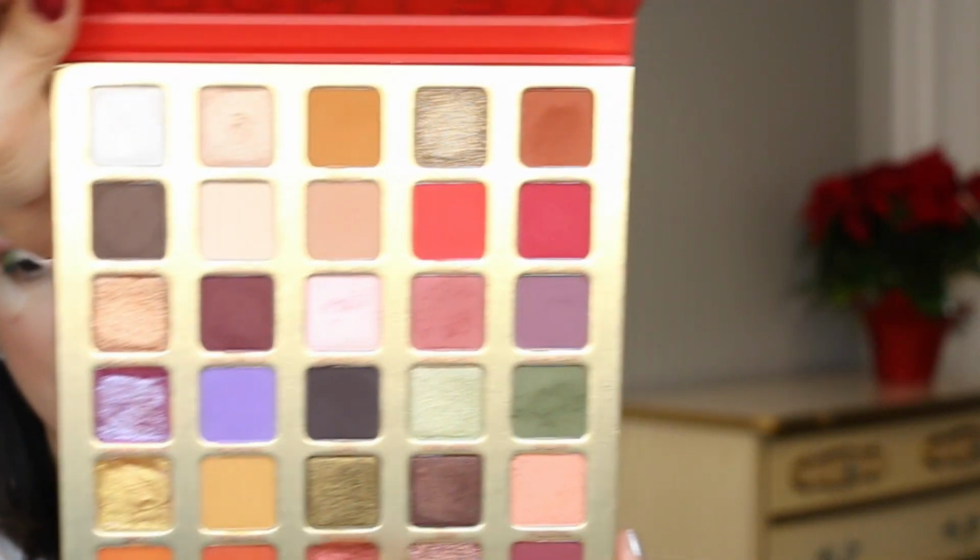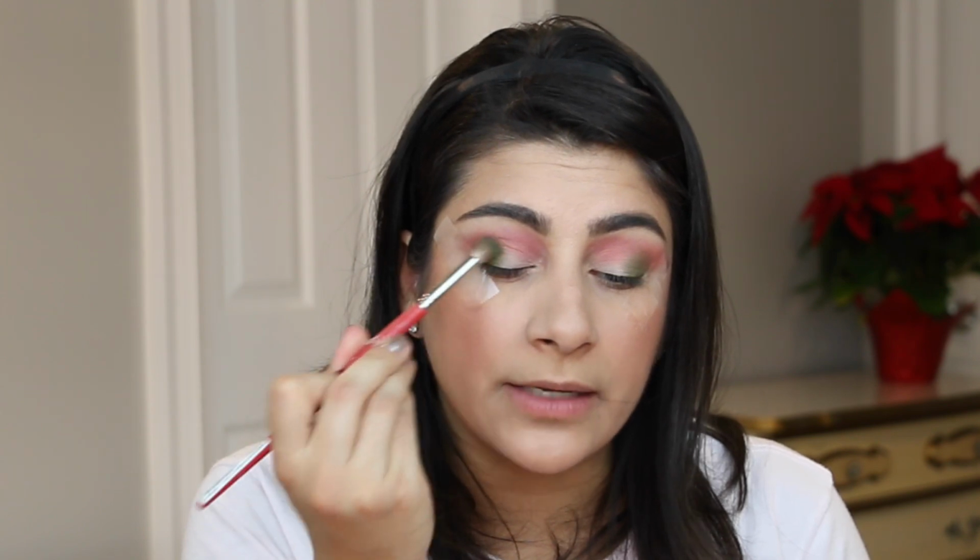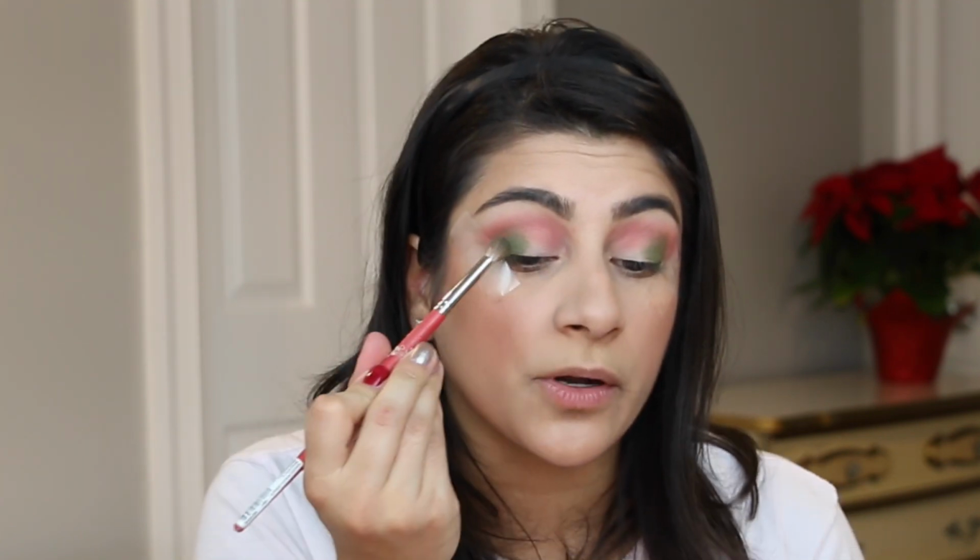So I highly recommend this palette. Seriously, I think that by far this is my favorite. Look, see how much powder kick up it has right there? See the green? Anyway, I would recommend this palette if you're wanting something inexpensive. By far one of my favorite releases of 2020 as far as holiday releases, I think this is really worth it.